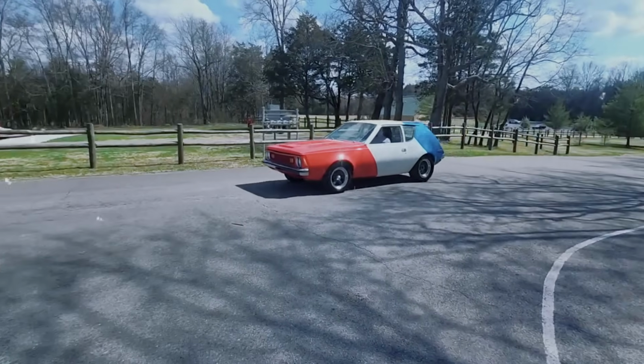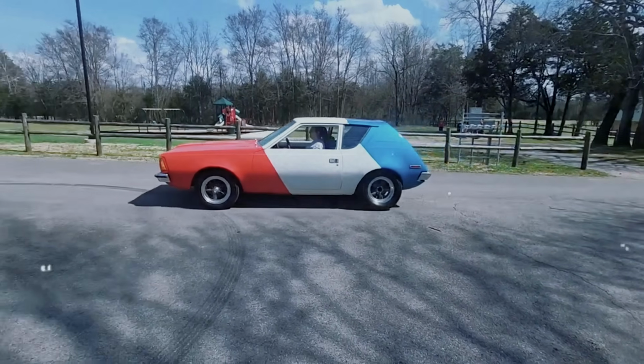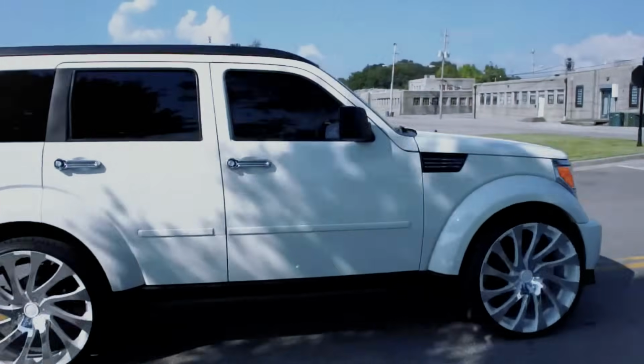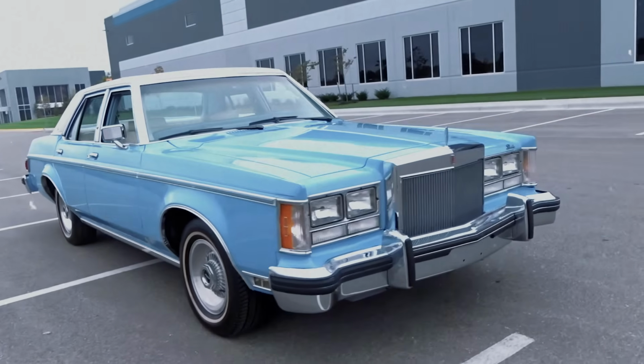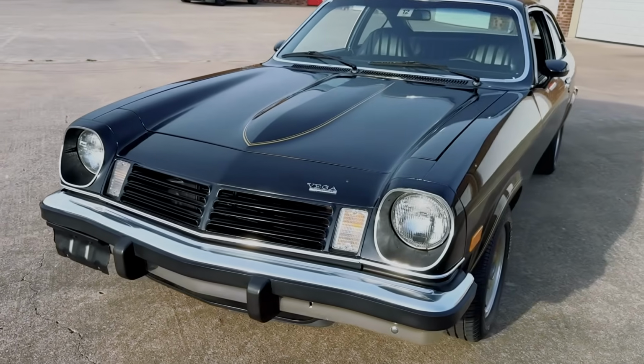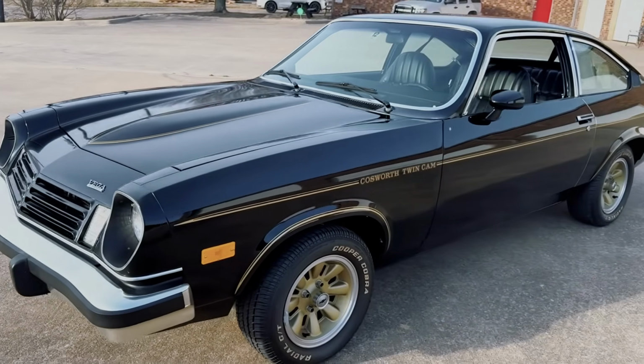And there you have it, the ultimate hall of shame. These 10 catastrophic engineering failures did not just mechanically break down, they broke the deep trust of the American consumer and essentially handed the keys of the industry straight to overseas competitors.